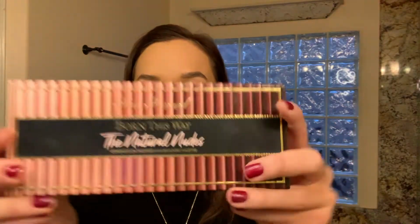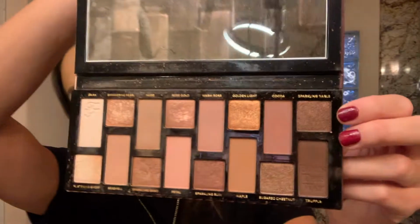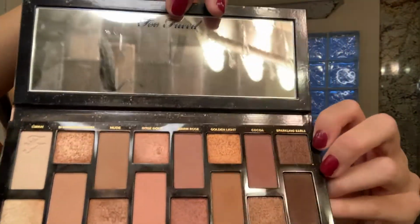I'm just going to take the palette I'm using today. I'm using the Too Faced, what is this called? The Natural Nudes. And I love this palette. It's super kind of neutral, has pinky tones and some nude tones. There's some shimmery fun stuff. So this has been my new favorite palette, and it's just very fun.